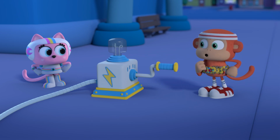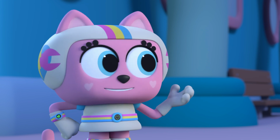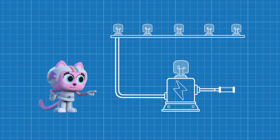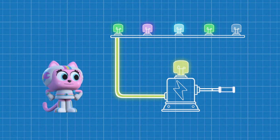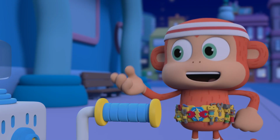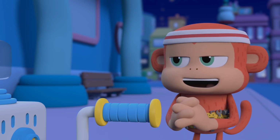Okay, so how do we get this generator working? With energy, of course. When you move the crank, it takes the energy of that movement and turns it into the electrical energy that we need to power the lights. The crank can make electrical energy? That's so cool! Let the cranking begin!